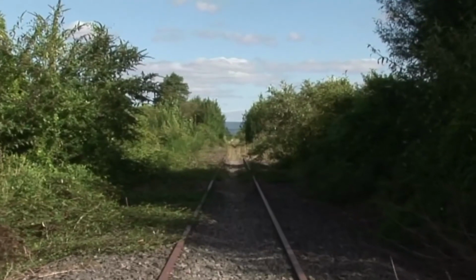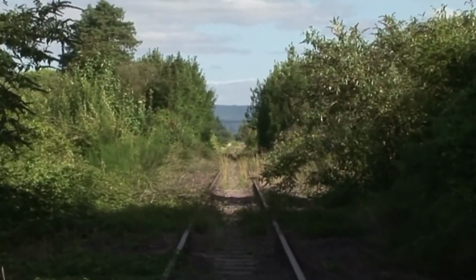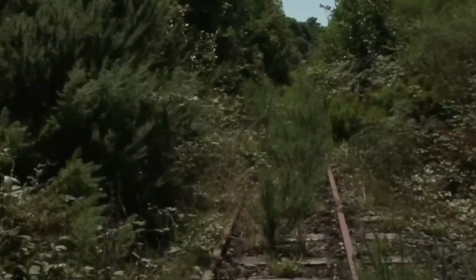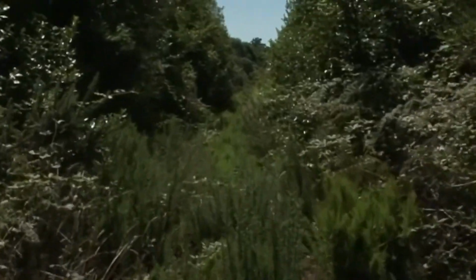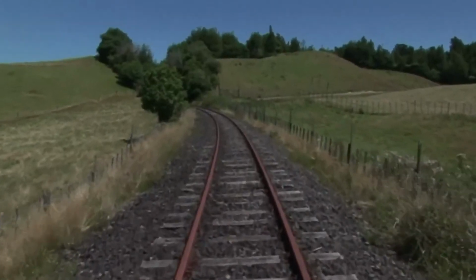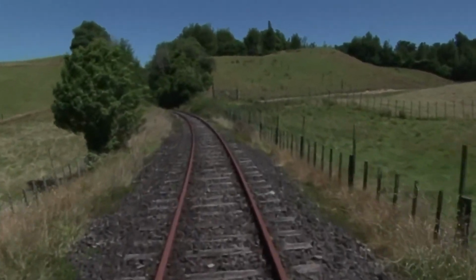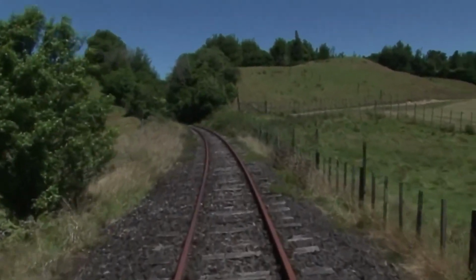They couldn't run up to Mamaku, and they couldn't run over the highway. One thing, the track wasn't cleared and it needed a lot of upgrade. And the other thing was that any locomotive or rail vehicle using the grade would have to have a certified driver, and finding those was pretty rare.